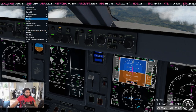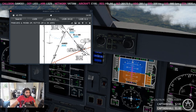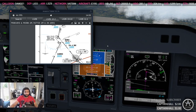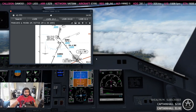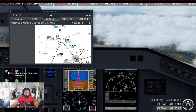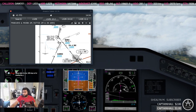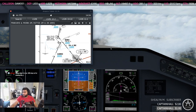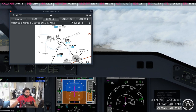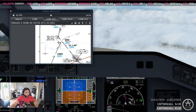Let's see, over 3. 8,000 over Amrid, which is good, and then 4,000 over Birki. Let's see how this approach is coming up, guys. Okay, so we're taking runway 23. Dougal said, dinner time for me, we'll stay on for the landing though. Thank you so much, sir. We should be there soon. So we got over here. Hopefully we don't have to do any procedure turns. We can just turn.